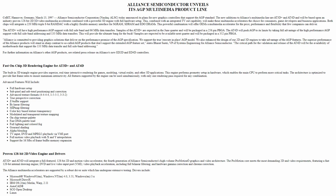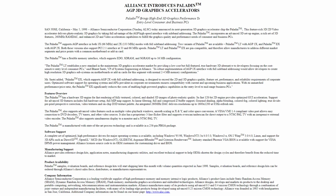In May of 1998, Alliance announced two additional chips, under the names Paladin LT and EX. These were delayed and likely merged into the AT3D Plus and AT4D projects. But this was the last we would hear from the graphics division of Alliance Semiconductor, and it was quietly disbanded after that. Now, with that out of the way, let's get back to our card.